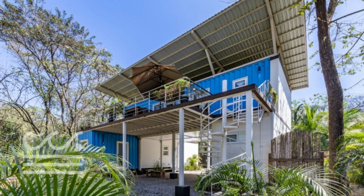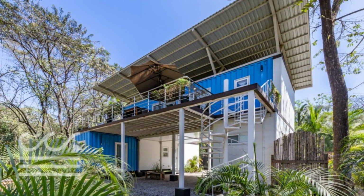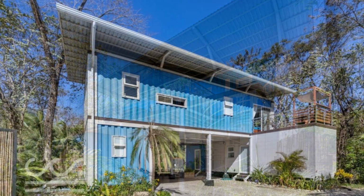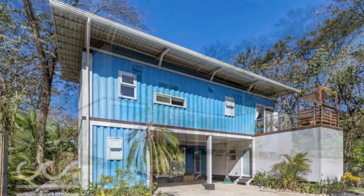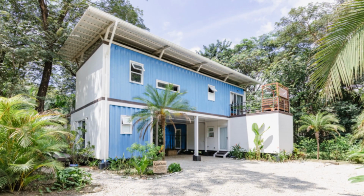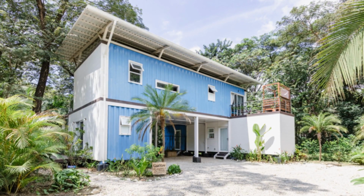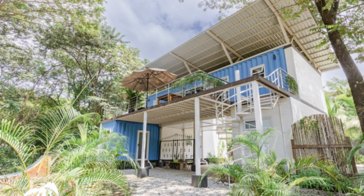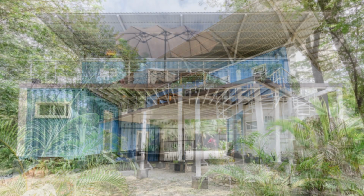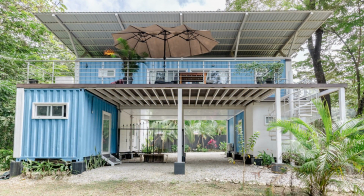Externally, the industrial charm of the raw shipping container walls remains intact, adding a distinctive touch to the overall design. The house is safeguarded by a sturdy roof that not only shields it from the elements but also prevents water from pooling atop the containers, averting potential corrosion and rust.